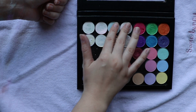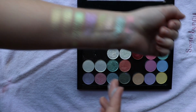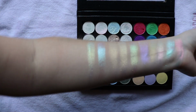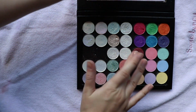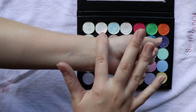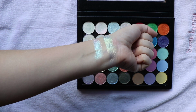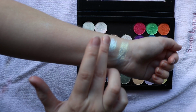So next, let's swatch these super flaky ones. Oh yeah. These might make it. These are pretty shiny. I think I need to add another layer. Dipped into the wrong one, so I have to redo it. So this blue one, very, very shiny. Wow. And then this one next to it. Also wow. So I'm gonna take both of these aside. Do these two, skip the others, I guess.